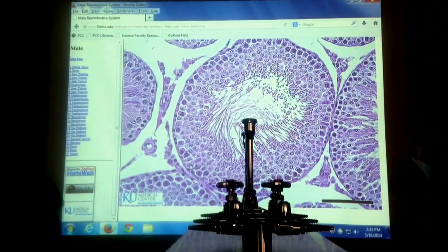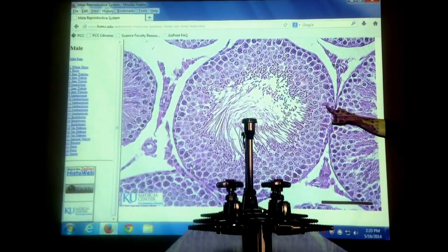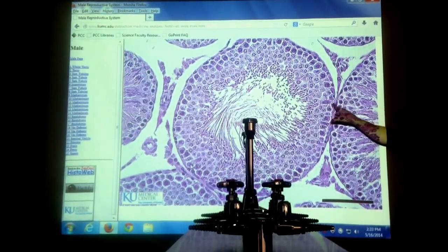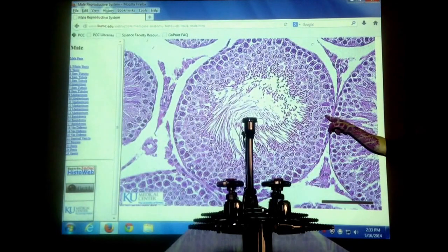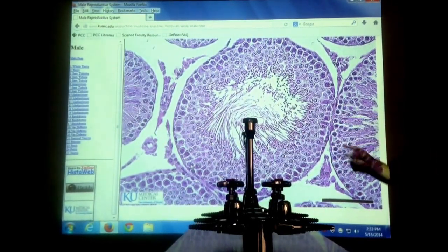Now, take a look at this cell right here. You notice it's not round. It's kind of strange looking. Here's one just like it that seems to be stretching down multiple layers. Sustentacular, Sertoli, or nurse cells. That's a cell to help the other cells. They don't make sperm. They feed and clothe and nourish and congratulate and give stickers to sperm. Those are Sertoli or sustentacular cells.